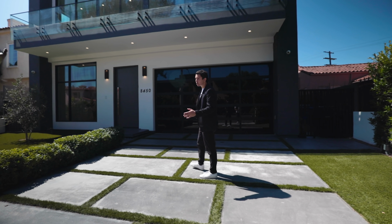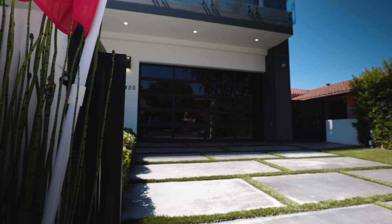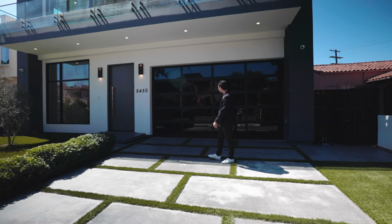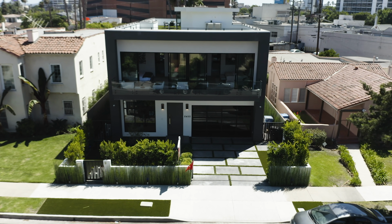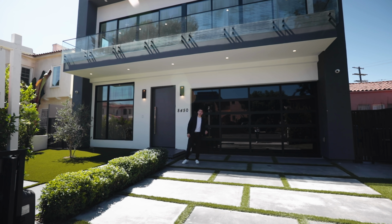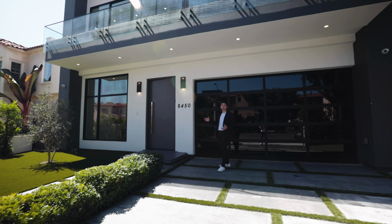So as you arrive to this home, you enter through a 4-foot motor gate to your driveway, featuring this concrete stone slab and turf pattern, leading up to the 2-car garage. The garage door consists of those sleek black mirrored finishes, and the exterior of the home has that white and gray modern stucco look.